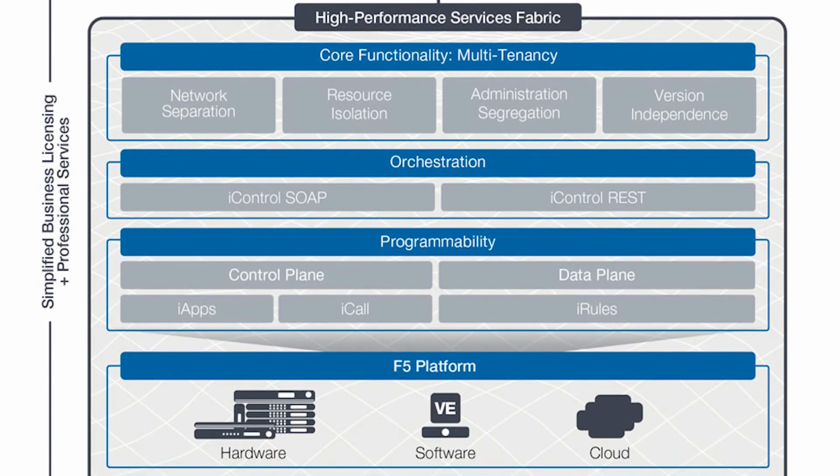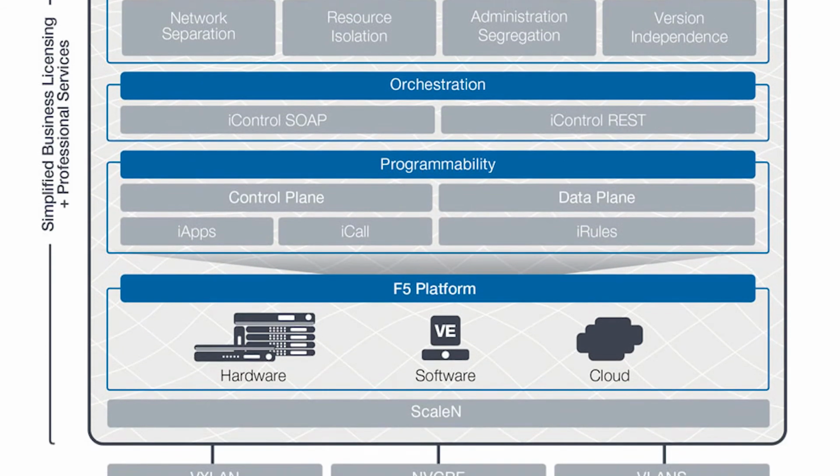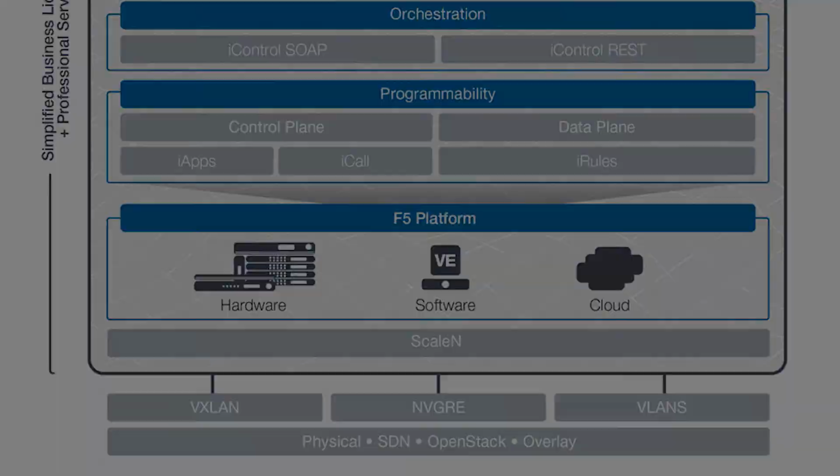optimize resource utilization. The combination of Arista's open and programmable platforms, an extensible operating system, EOS, and CloudVision provides the programmable data center networking infrastructure for tight integration between Arista data center networking products and F5 application delivery solutions.